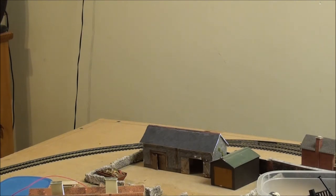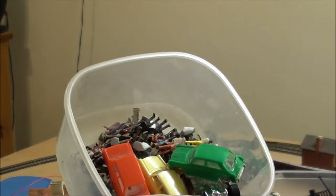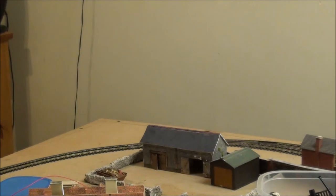I don't even know where my tub of people is at the minute. Oh yeah, I do. It's down here. I might see if there's anything in there that might be suitable to perhaps put in the garden here, apart from the car. Oh look, there's a Hot Wheels car in there as well, that's not meant to be there. But yeah, there was a couple of cows and a horse. So I'm going for quite a countryside theme up this end of the layout at least.